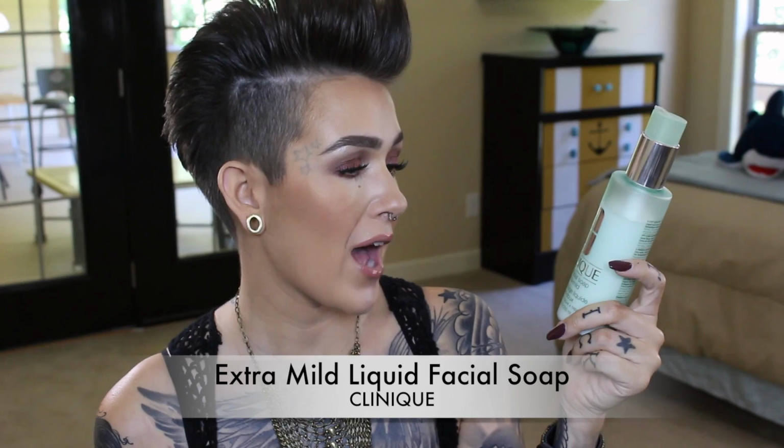It has been phenomenal. And also, I am breakout prone. I've had this and I've used it for a while, but I've been using it more like every day now that my skin is this dry. Doesn't break me out, doesn't clog my pores, but it gives me all the moisture that I need back in my skin. The last thing is this Clinique Extra Mild Liquid Facial Soap.